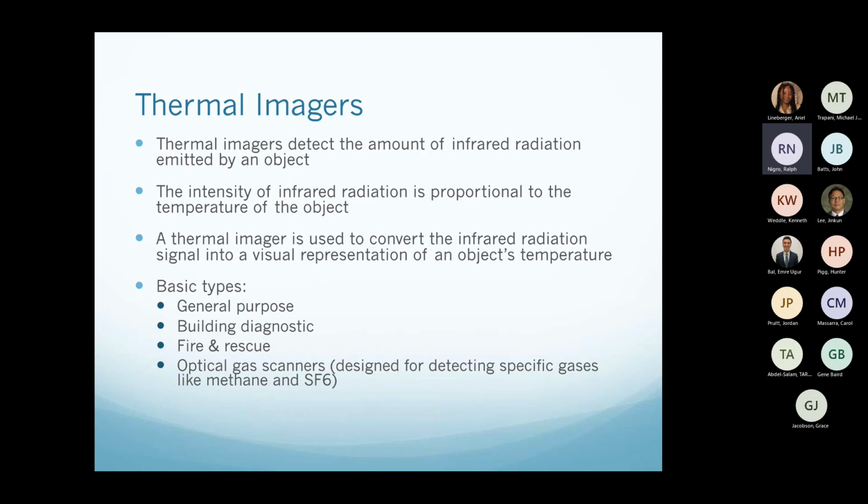So thermal imaging equipment very basically detects the amount of infrared radiation emitted by an object, and the intensity of that radiation is proportional to the temperature of the object. What the imager does is it converts that infrared radiation signal into a visual representation of an object's temperature. And I'll show you in the upcoming slides what that looks like on the imager.